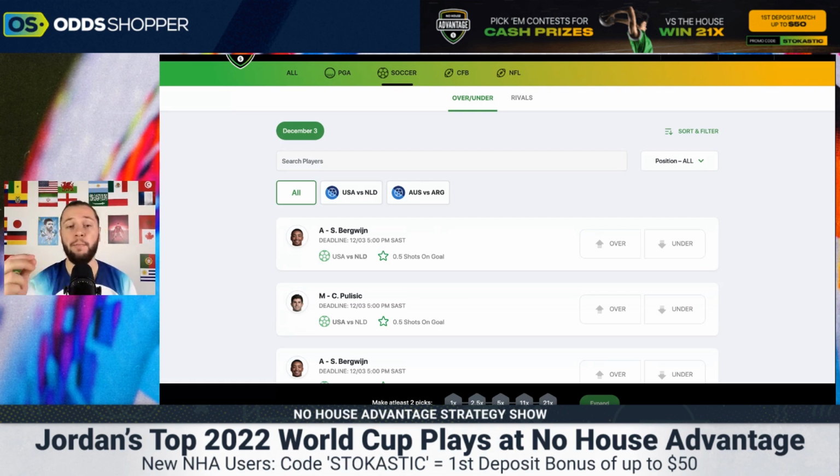Now, Netherlands, one of the best defenses in the world. I think USA are going to struggle to breach this defense, especially in the air. There's no way that the Netherlands are going to get dominated off set pieces. I think the USA are going to have to counterattack or hit a goal from way outside of the box in order to score. Now, the first player I do want to look at is De Bruyne.